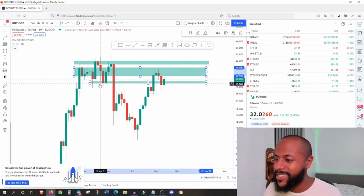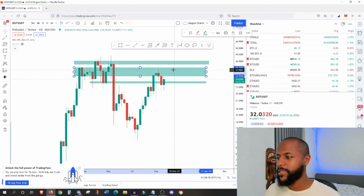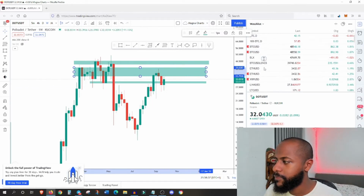But the main thing, as I said, is the fact that it's above this major swing low of 30. If it holds that, there's a good chance it will become support and it's going to carry on building towards the upside. So I would say Polkadot is looking pretty good for the meantime.